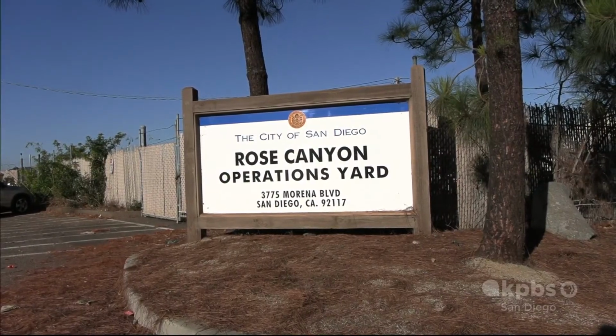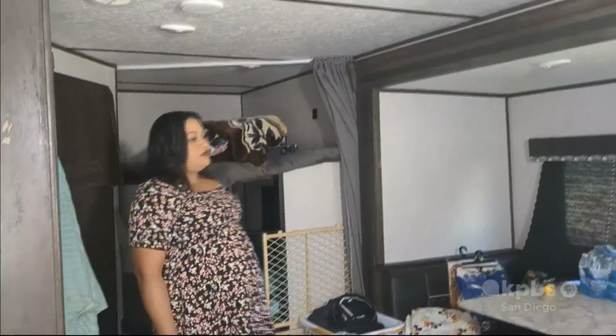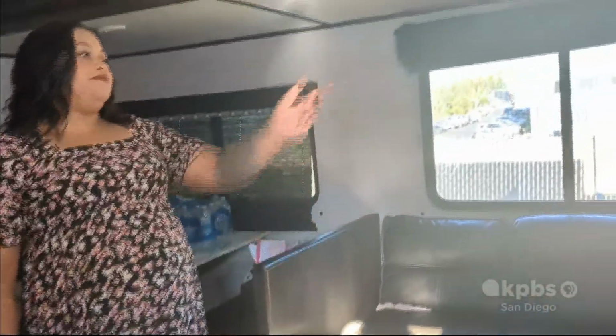You do get a roof over your head, which is a trailer. That's very, very beneficial for me and my family. Before, we were staying in hotels and paying weekly, and it's just too much. We couldn't afford it. So here, we are able to save money. Herrera has been staying here for the past 6 months, but her family will soon move into an apartment.